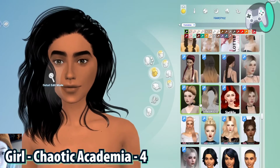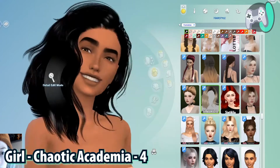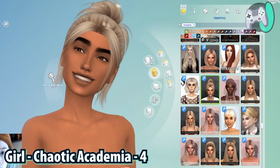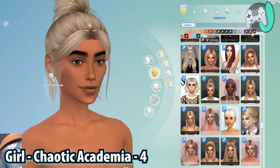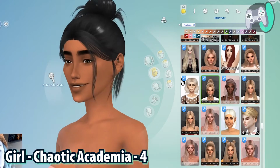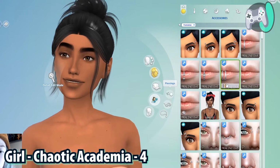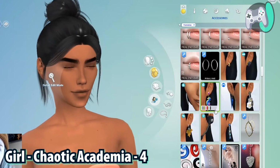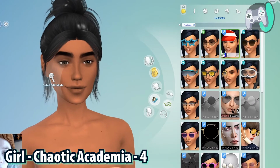And then I really liked this hair, but it seemed like it would get in the way of studying on the floor, so I picked this little bun. It's kind of messy, kind of cute. Just imagine that it's being held up with a rubber band. And I thought about giving her piercings too, but I don't think she would spend time to get a piercing or care for it. I did want to give her glasses though.